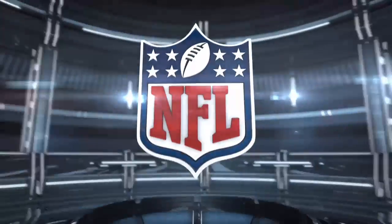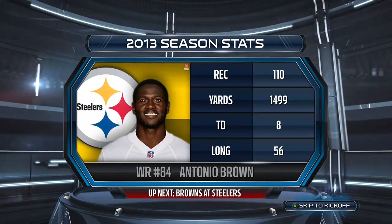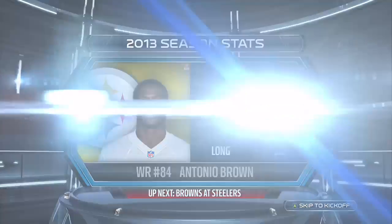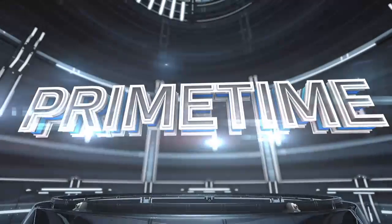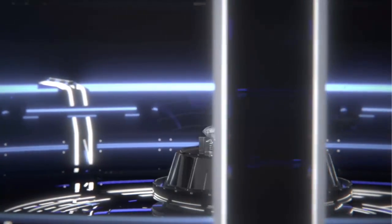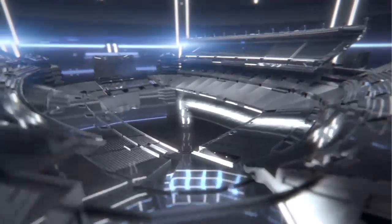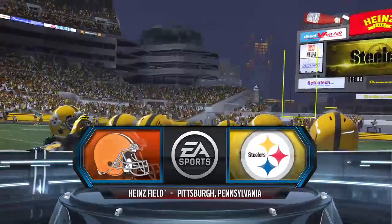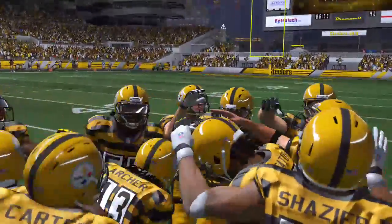I'm Larry Ridley, and this is the NFL on EA Sports. Every wide receiver in the NFL wants to be a top target, and two players will be trying to be that today. It's Brown's Steelers going up against Austin's Browns. So let's go down to Pittsburgh, Pennsylvania, where Jim and Phil are on the call. It's the NFL on EA Sports, and we're getting set for an AFC North matchup as we join you from Heinz Field.